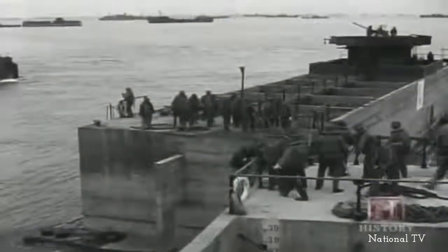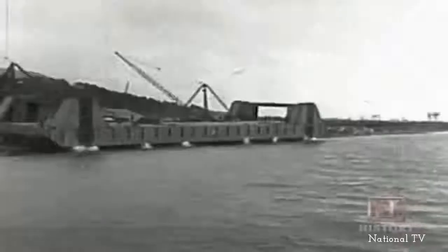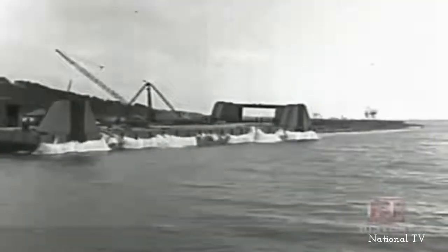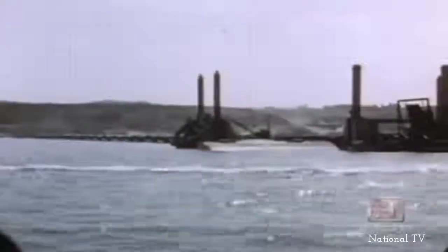All over the British Isles, engineers were secretly building huge concrete caissons, floating piers, and sections of pontoon roadway. These were the building blocks of portable modular harbors, codenamed Mulberries. When the invasion began, the pieces would be towed to Normandy and assembled into two functional harbors. I think each one of those artificial harbors could handle up to 10,000 tons a day over the beaches.